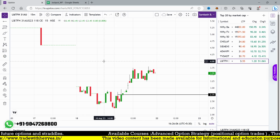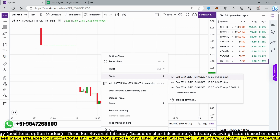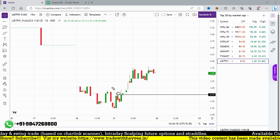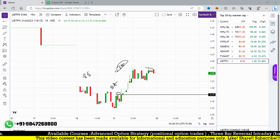The large size is something around 9,000, somewhere 9,500, I think. We will go for a trade at 8,924, nearby 9,000. That's why we are ignoring. But this also gave you such a good benefit, around 2.75. It went up to 3.75, more than 1 rupee. That's good enough for 8.9K.